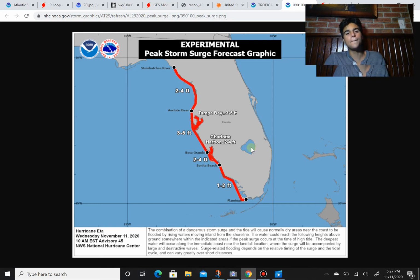So if you're along the immediate Tampa Bay coast, or along the immediate coastline of Florida, definitely watch out, because 3 to 5 feet could be quite devastating and could do damage much worse than you'd expect. Because think about this: the average height in the U.S. is 5'9", and 5 feet is borderline the average height of a person in the United States. So it could potentially drown some shorter people, some kids. So I wouldn't underestimate this storm surge at all.